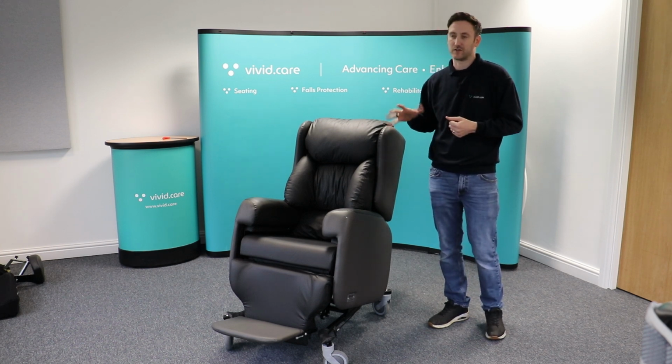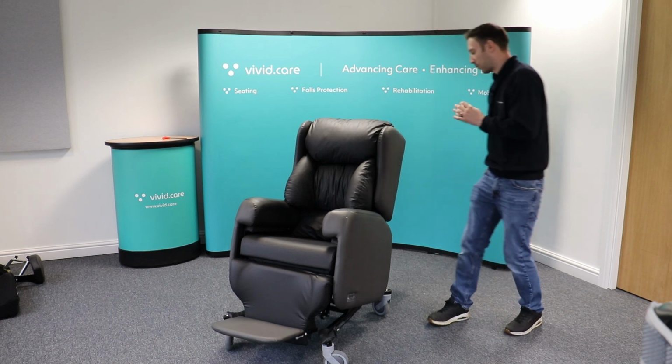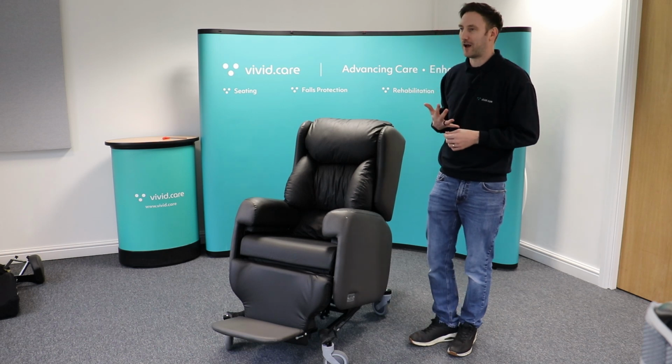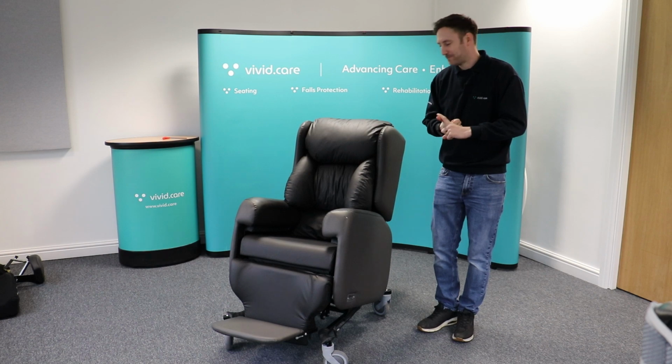We would say on average it suits about 80% of people that need a chair like this. Now, what we have in this chair is, I say, 4 levels of adjustment. My manager would say 5. I'll let you decide on the last one yourselves. We have got depth adjustment.